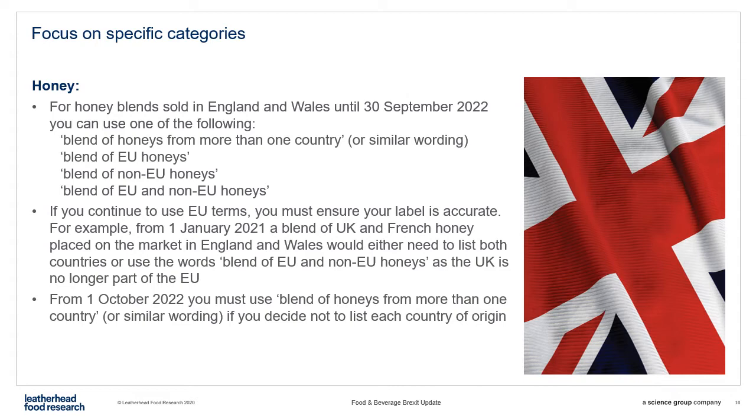For example, from 1st of January 2021, a blend of UK and French honey placed on the market in England and Wales would either need to list both countries or use the words blend of EU and non-EU honeys, as the UK is no longer part of the EU. From the 1st of October 2022, you must use blend of honeys from more than one country or similar wording if you decide not to list each country of origin.